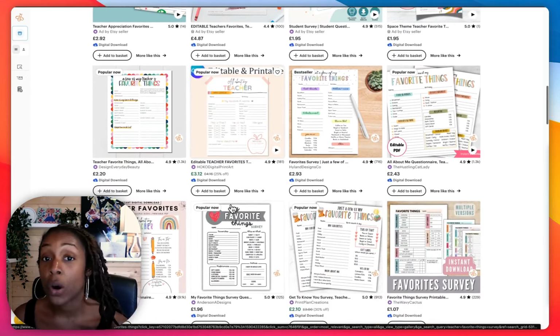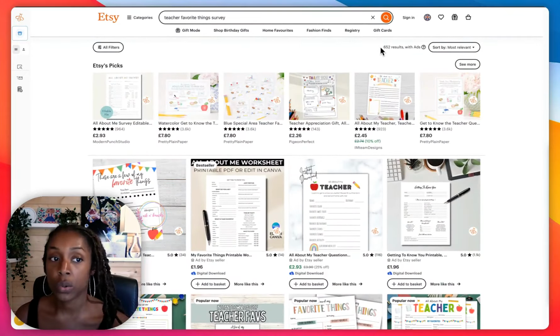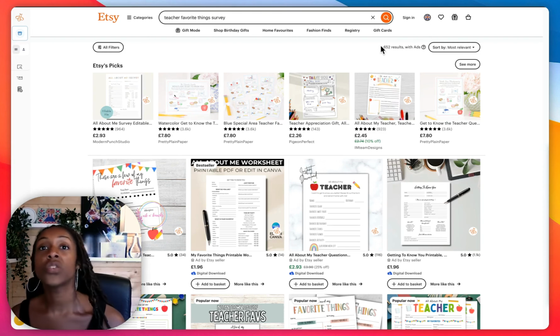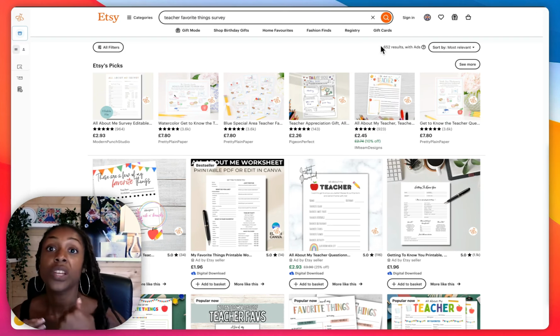So this is definitely a hot niche, but the beauty of this niche is that there are so few results being shown. There are so few people who have created products within this niche, which makes it easier for us to create a similar product targeting this particular audience and be able to more easily make sales.